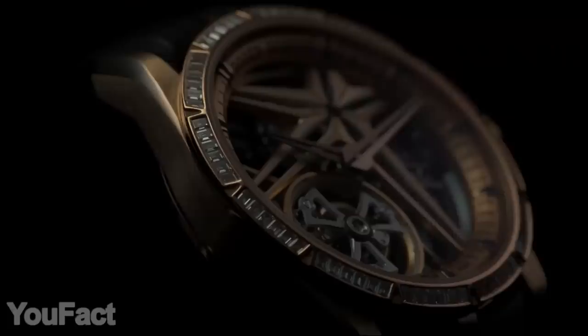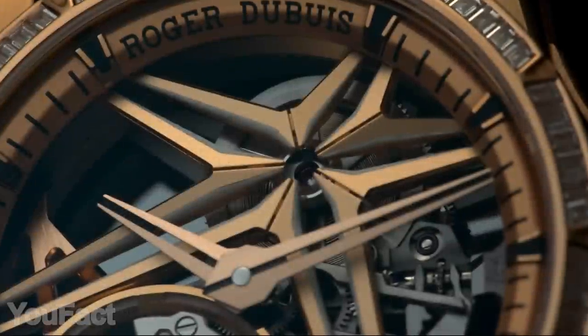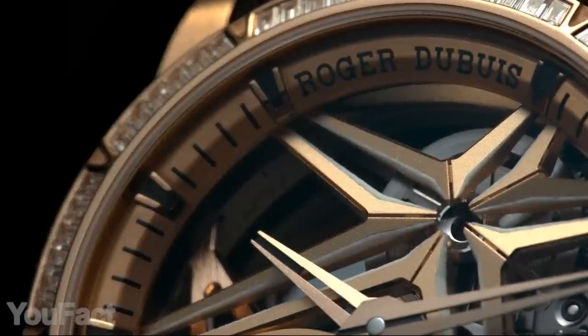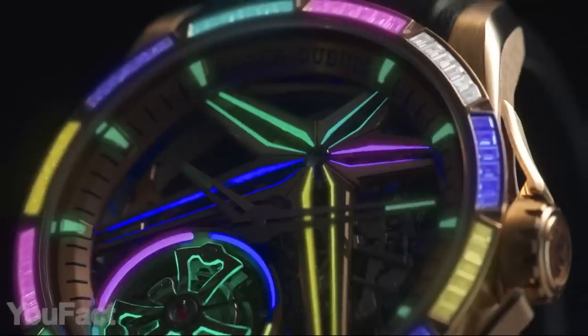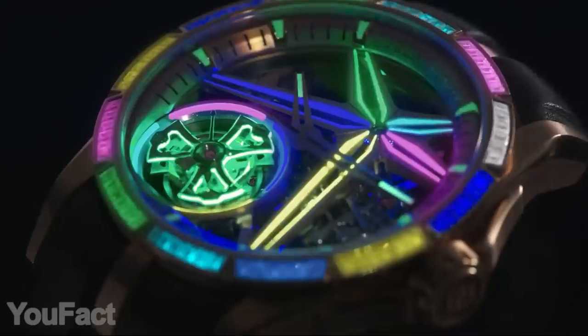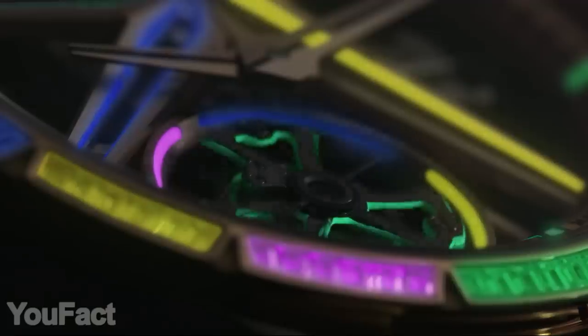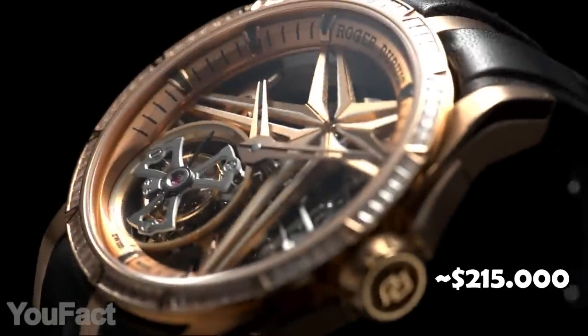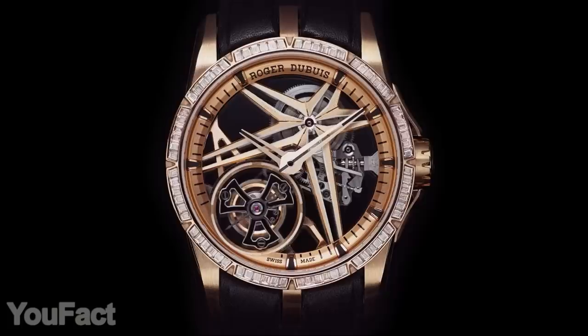And this watch was probably made for gamers. Now, at first glance, it looks fairly traditional. The gold, diamonds, and all that. But here's the coolest part. Both the dial and the diamonds around are actually glowing in the dark with multiple colors. Almost like RGB lighting in your PC accessories. Except this thing costs $215,000, and only 8 people can actually have it.